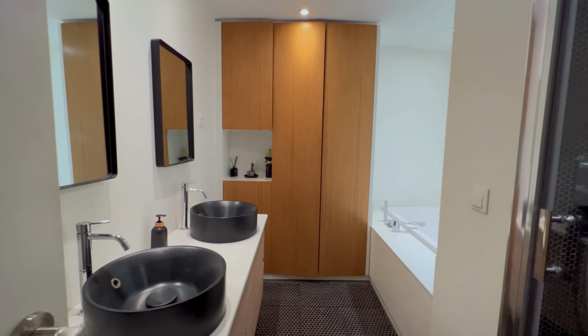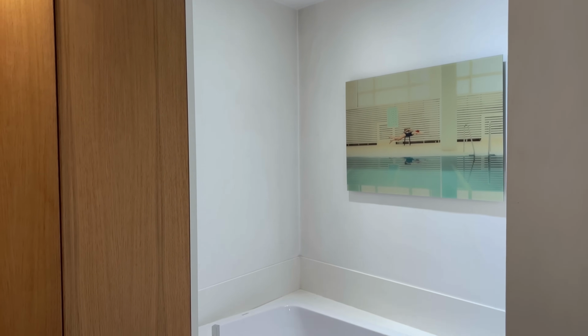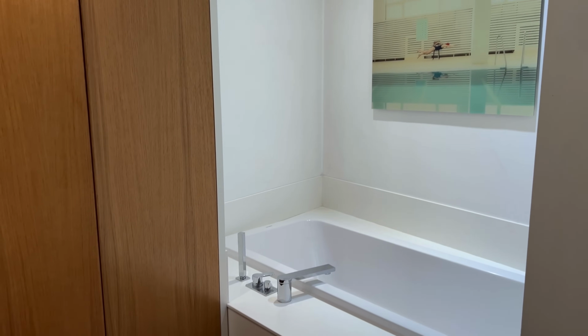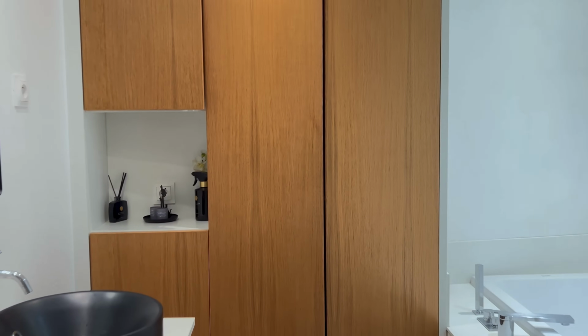And the kids even have their own little bathroom, or multiple bathrooms, but I will just show you this one. And again, you have a perfectly curated, clean, minimalist space with 2 sinks, so nobody has to fight. It's just an absolute dream.